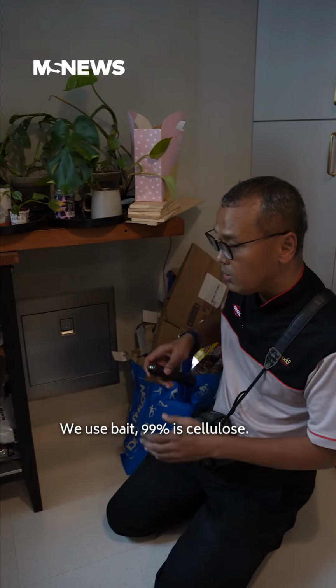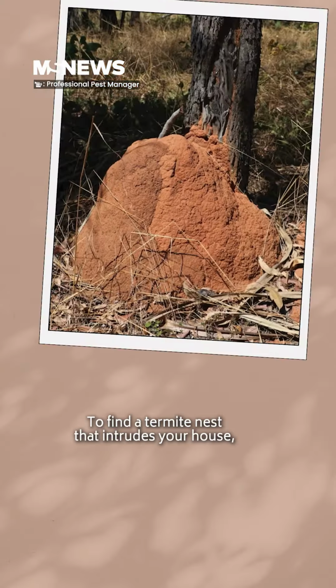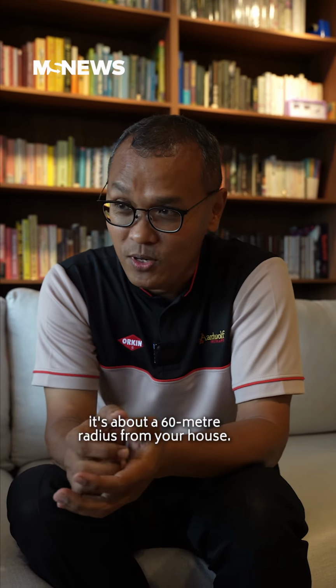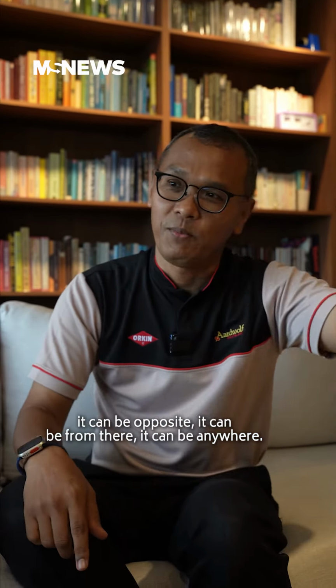We use bait. 99% is cellulose. That's what they're looking for, what they want. To find a termite nest that intrudes your house, it is about a 60 meter radius from your house. So if you want to search a 60 meter radius from this house, it can be opposite, it can be from there, it can be anywhere.